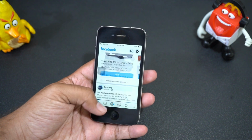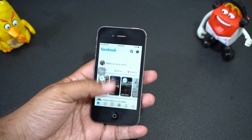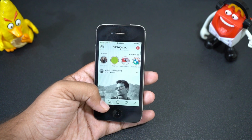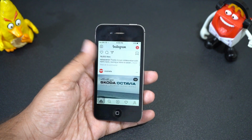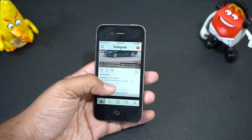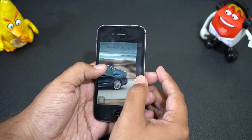Yes, they take some time to load and you may notice some lag while the app is loading. Once the app is loaded, there is no issue in using it. And the best thing is how comfortable it is to use by single hand. And same goes with Instagram. It runs easily. There may be some lag if you scroll fast, but at least it's usable.